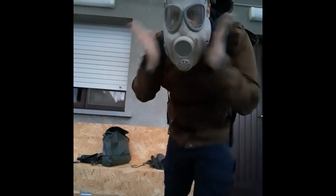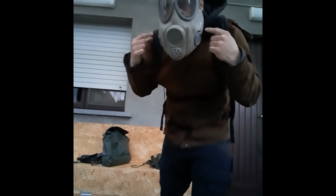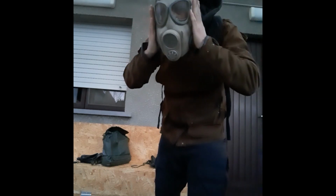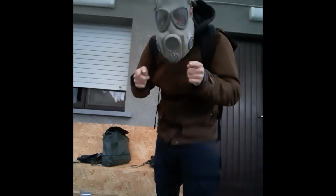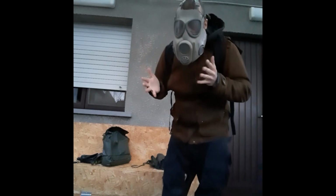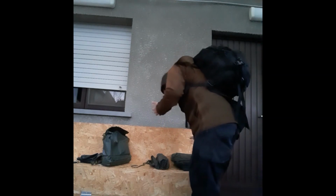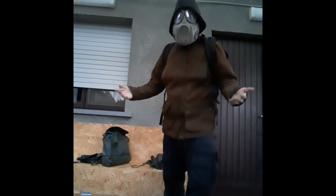Always test the mask by putting your hands on the side, and if you can feel the suction around here, I mean if you suck and the mask does not let air in around this, then it's airtight and you can use it. Make sure it fits on your face, that it doesn't fall off. Alright, so now we look more like a stalker from the game.